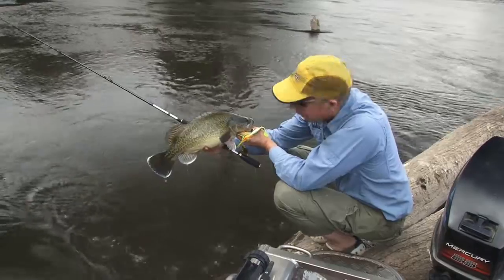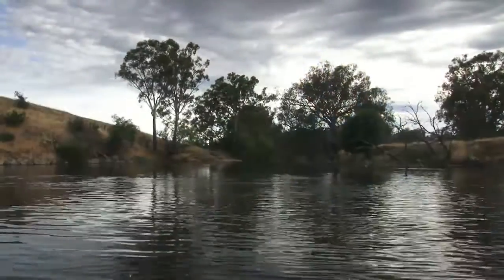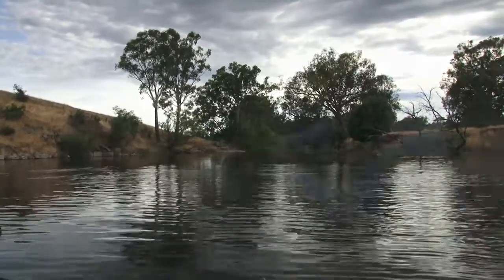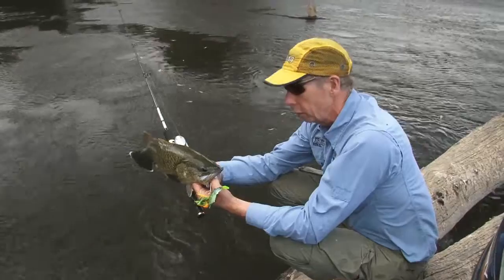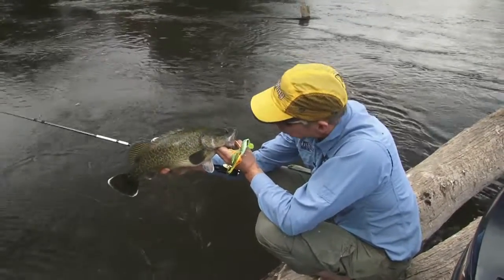Well, there you go, about a kilo. Hit this big spinnerbait just in on the back of the snag here. Water's really high and dirty at the moment, so we're a little bit worried about whether we get a fish or not, but obviously in the backwaters and the slower current, where the water's a bit cleaner, they're hanging out.